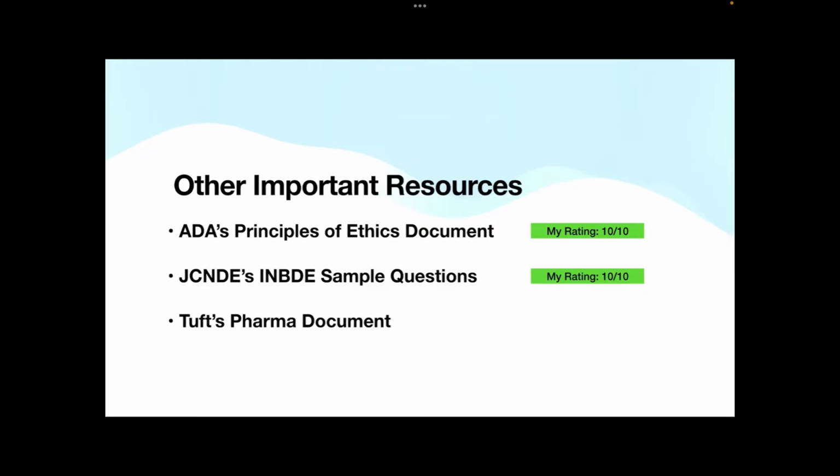That's a no-brainer. Tufts Pharma was great in helping me understand concepts. However, the questions are a bit outdated. I'll give it an 8/10 because it does help with concepts.